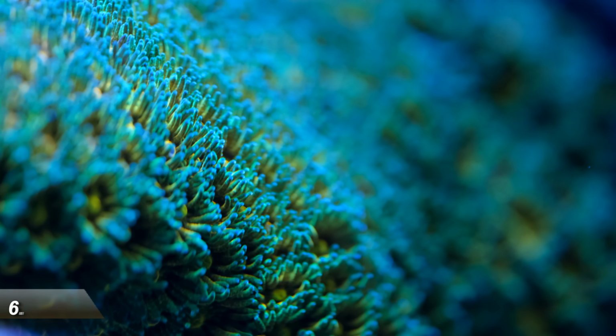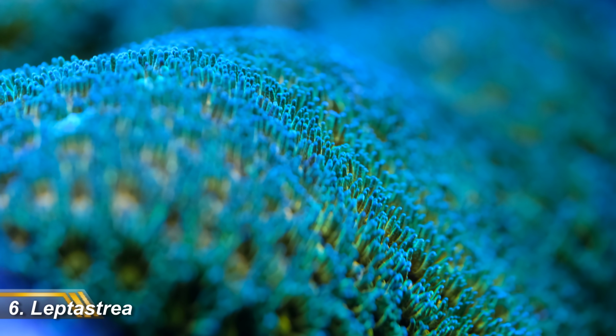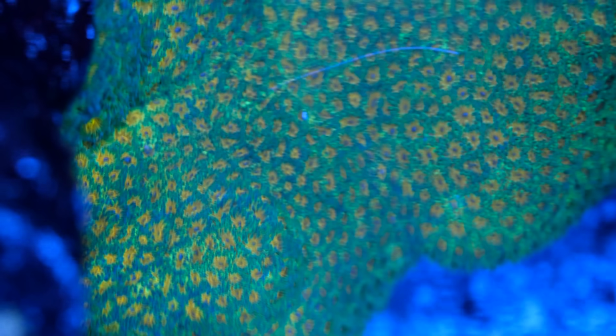Next up is a slightly unusual furry LPS coral called Leptostraya. It's another encrusting coral, so probably a good candidate for isolation on an island to stop it taking over your rockwork. Although I find it makes pretty slow progress and its growth speed is more tortoise than hare.